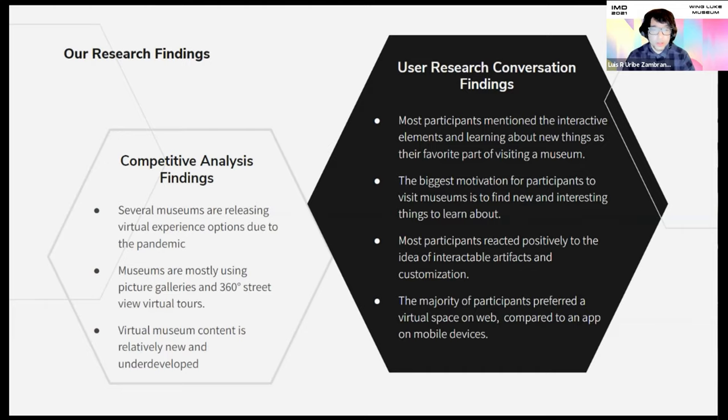Furthermore, we decided to compose user interviews for our capstone project, which allowed us to discover further findings. We realized through these conversations that users loved interactive elements and learning about new things as their favorite part of visiting a museum. And our participants reacted positively to the idea of interactable artifacts and customization when introduced to them as future ideas. And to our slight surprise, the majority of the participants preferred a virtual space on a website as compared to having an application on mobile devices.